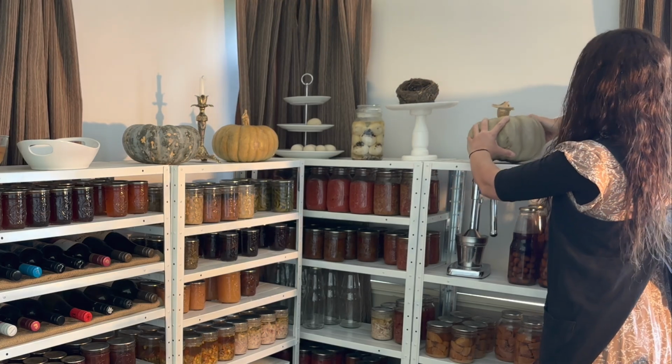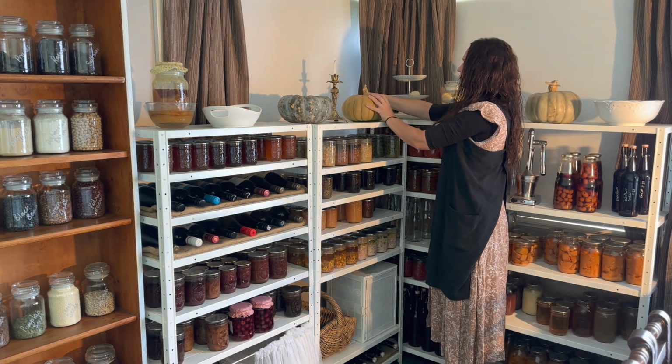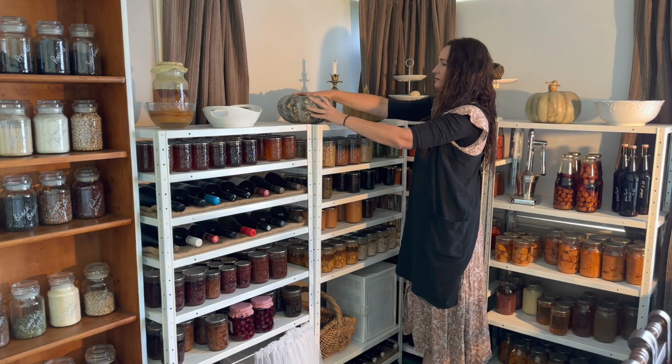The pumpkins need to be checked as well to make sure that they're not rotting or starting to go soft. I really need to use the pumpkins up, but today is not the day for that. And thankfully they're all looking good.